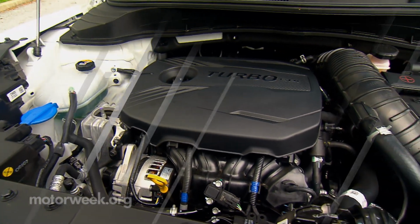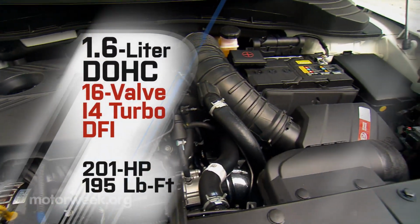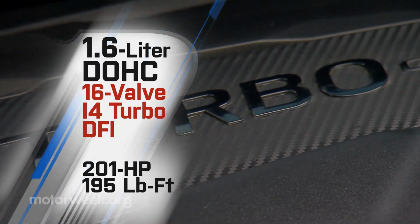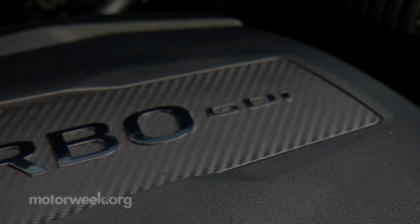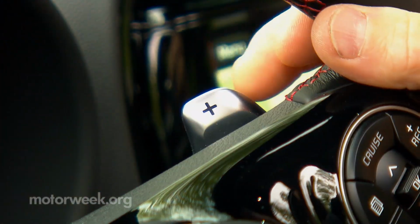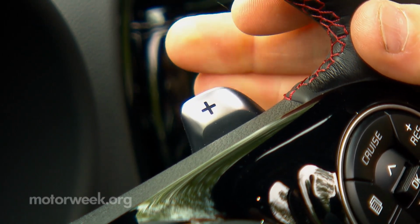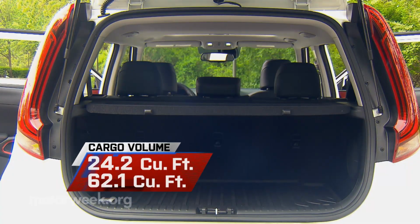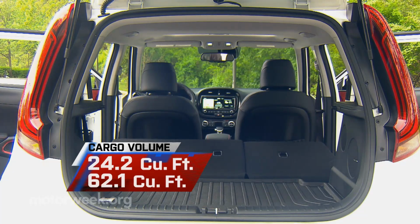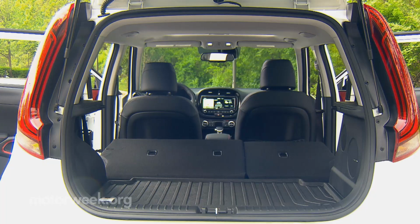Output is significantly less than last year's 2-liter, but this 201 horsepower 1.6-liter i4 turbo is still available for those that crave a little more. Torque production is 195 pound-feet, and it comes with a 7-speed DCT. Storage bay space remains the same, 24.2 cubic feet, but folding the seatbacks will expand the space a little more than before to a healthy 62.1 cubic feet, well more than most compact SUVs.